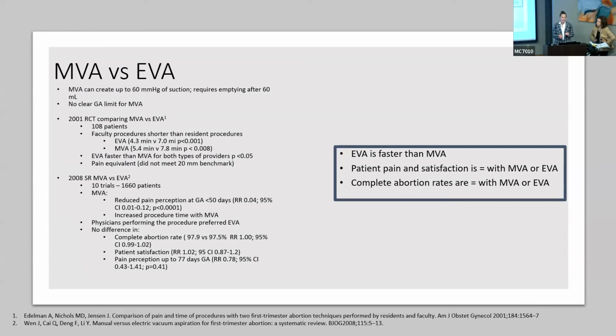An electric suction can use up to about 100 millimeters of mercury, depending on your device of suction, but almost everybody uses like the 50 to 75. I use like 60, but I think a lot of people here use like the 50 range. The point that I'm going to make here is that a manual vacuum aspirator will use 60 millimeters of mercury.